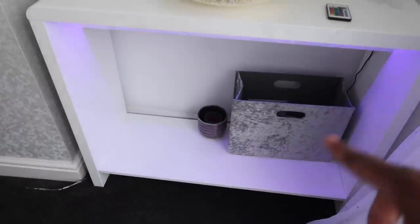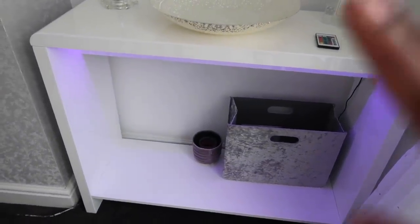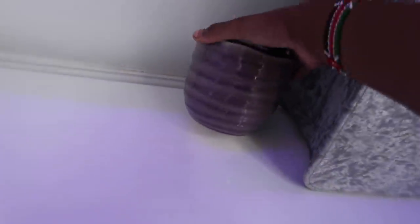That's not supposed to be down there. That's just chilling there for the meantime, but it's velvet anyway, so at least it goes with the room. And then this is just my vase that I need to find a place for and some flowers to go in there. It's just going to be chilling down there for the meantime, and it holds my candle for now, so ignore that.